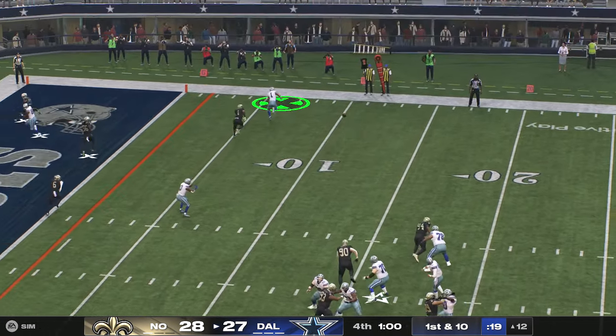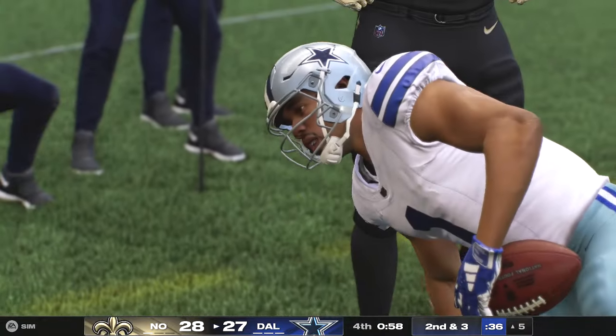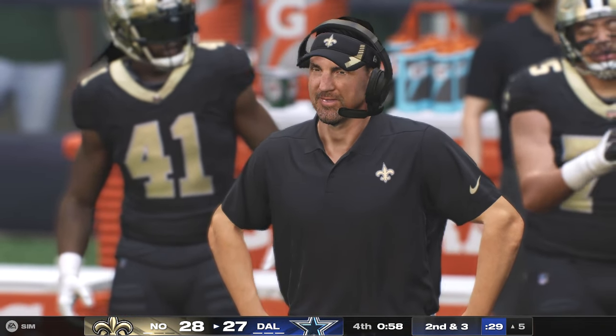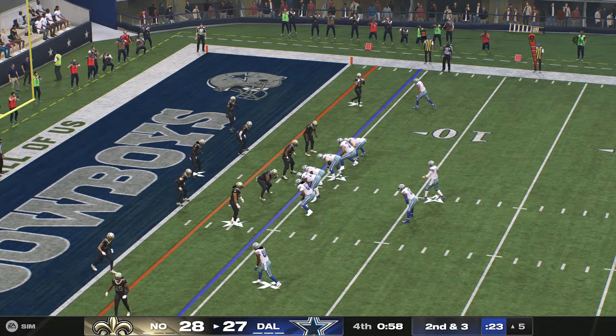Operating from the gun, here's Dak. He pulls it in around the five. Defense does a nice job here initially using zone coverage to take away the middle of the field. That's the most valuable real estate in football. Quarterback gets off his first read, sees some openings to the sideline, and him and his receiver are able to connect.